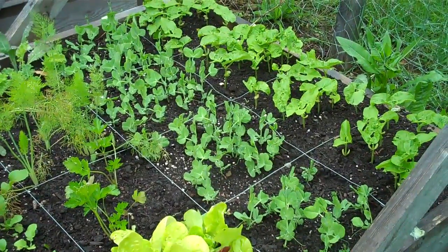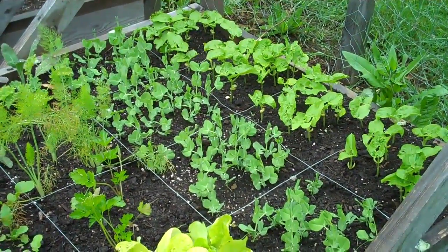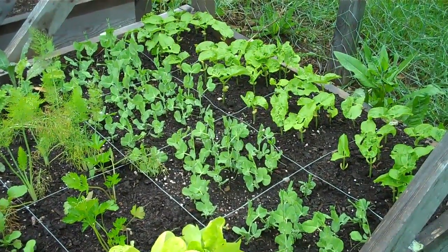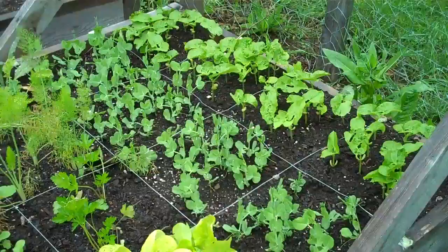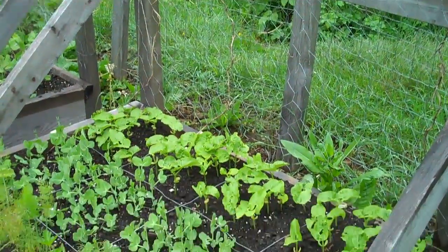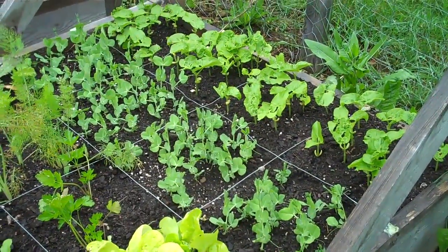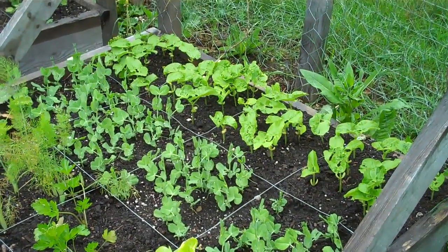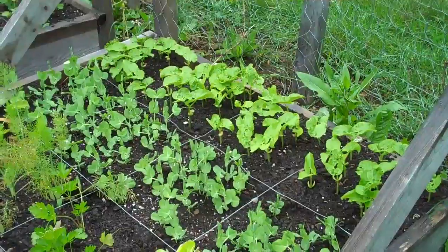This bed has a nice row of beans at the back, and they're a baking bean called Ken Early, also from Vessies. They're a tall bean, should grow up this tall trellis at the back here. Next to them are a row of sugar snap peas, and they're a bush variety, so they should only get about 18 inches tall and hopefully won't need any support.